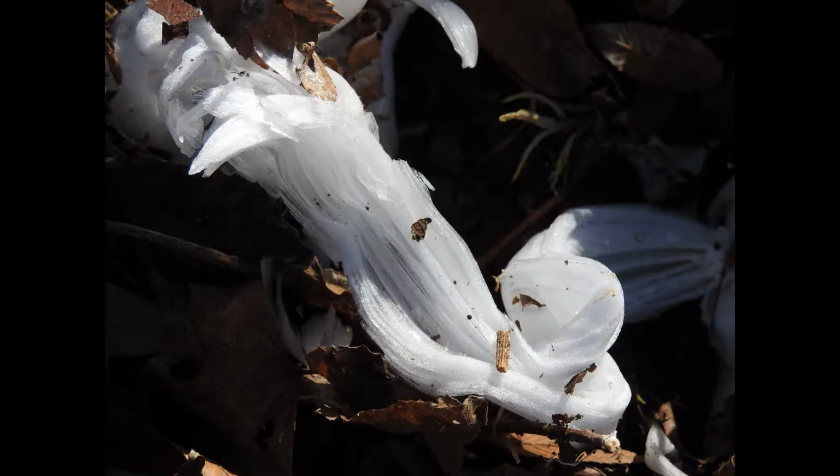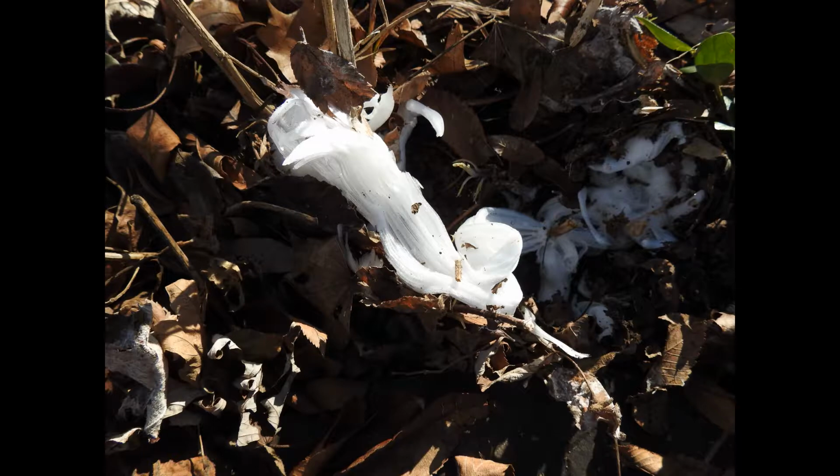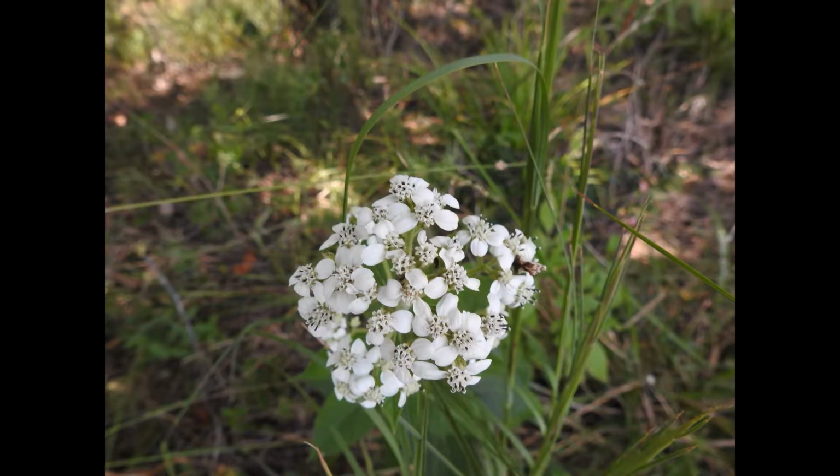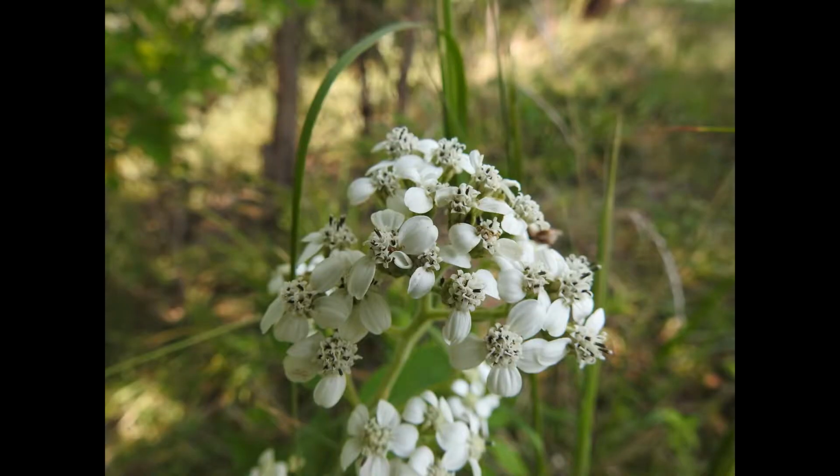Okay, this is frost flower. It's at the bottom of the stem of Verbena virginica this morning. And you can see the plant, this is the plant, Verbena virginica, around which those frost flowers bloom when it's this cold in the winter.